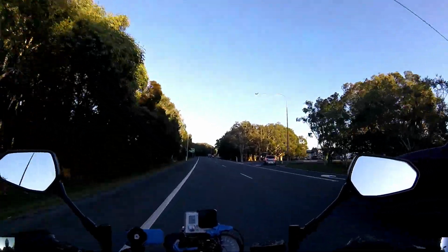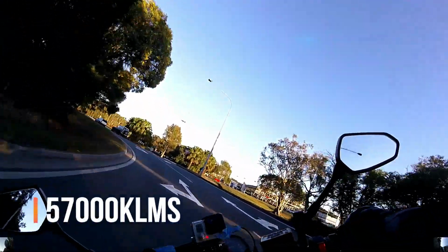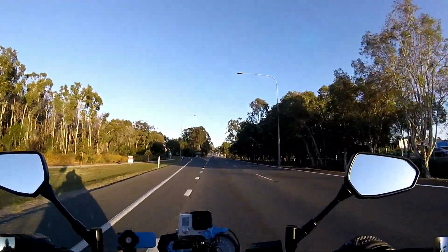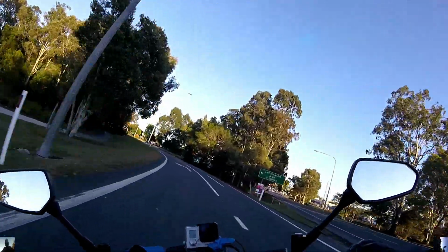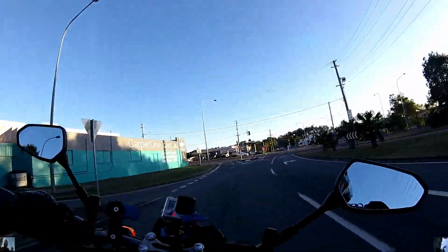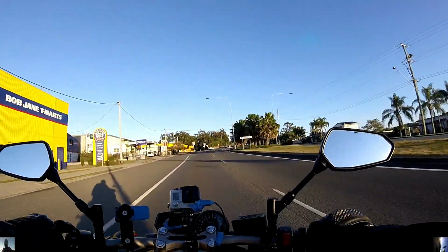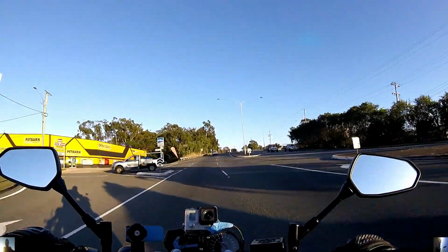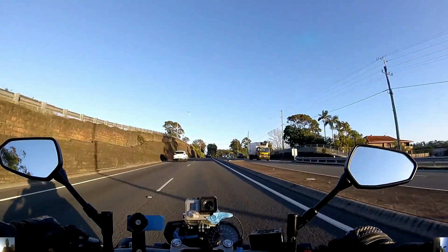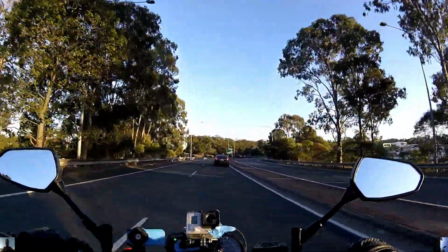Alright, 2009 FZ-1N. We got it for just under $5,000 with about 50, I don't know, I think 50 something thousand Ks on it. We've done regular servicing of the bike. The bike comes with the pipe, the Arashi rear sets, tidy tail and a few other bits and pieces.